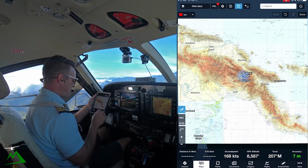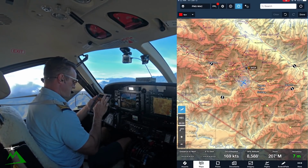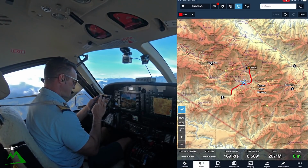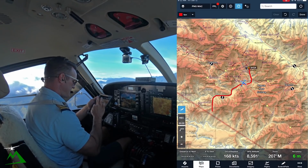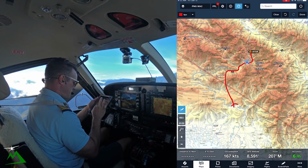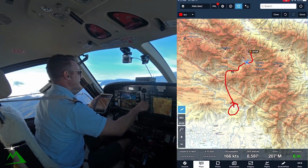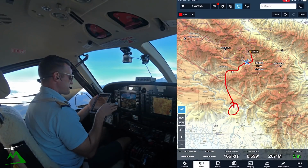Alright, so here's the map of Papua New Guinea. I just left out of Goroka, and what we're going to do is just follow along this river right here. This is the low route. Cut down through here, and then end up down here, somewhere down in Wabo. And it's perfectly clear out, but I wanted to show you guys this.